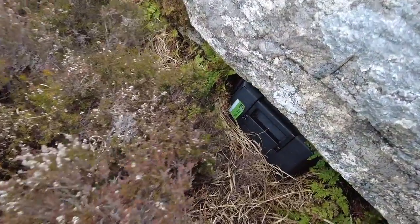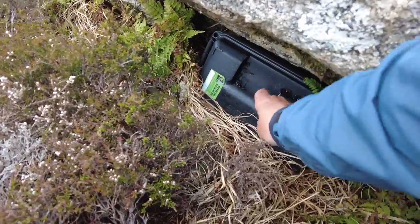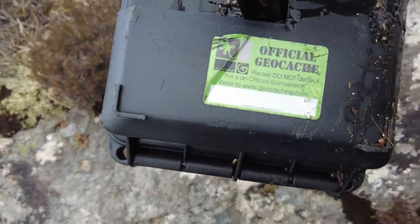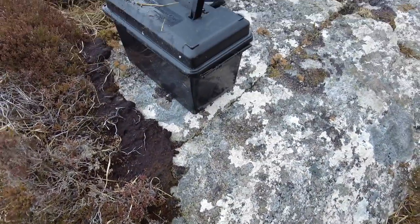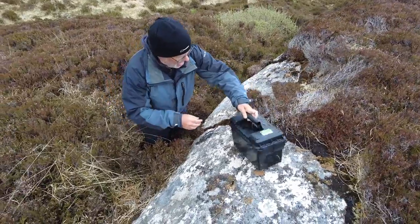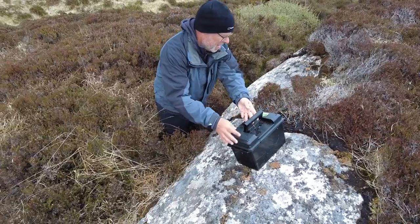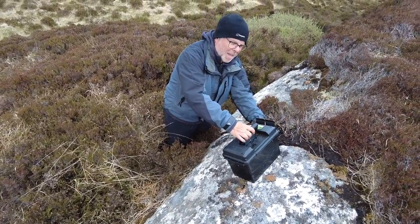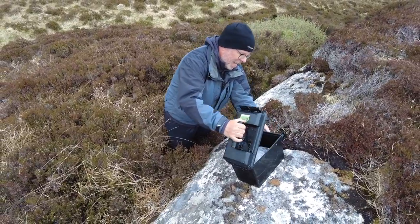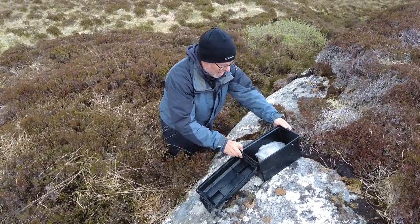I do believe this is the geocache. Yay! It's a good one, Simon. It is. It's an ammo can. Plastic. Woo.